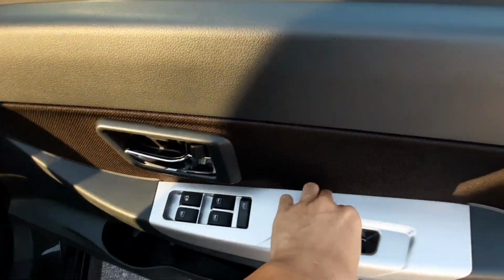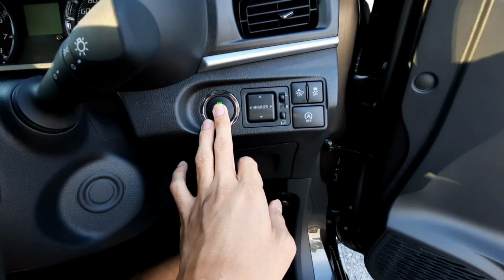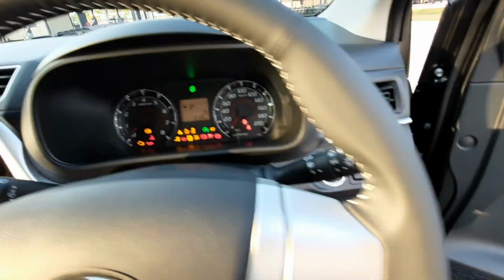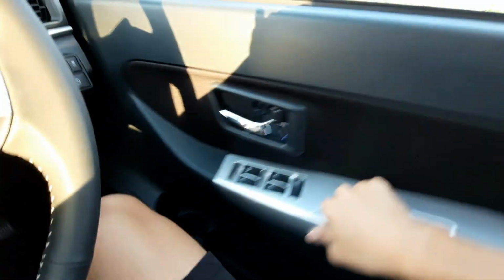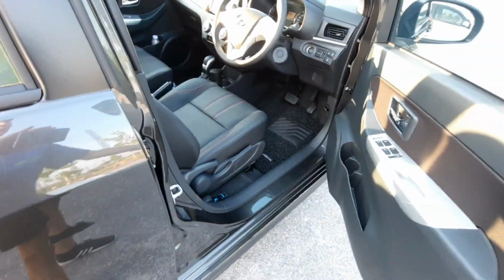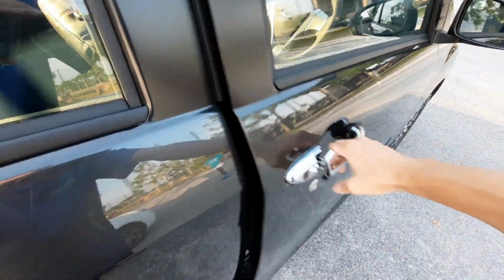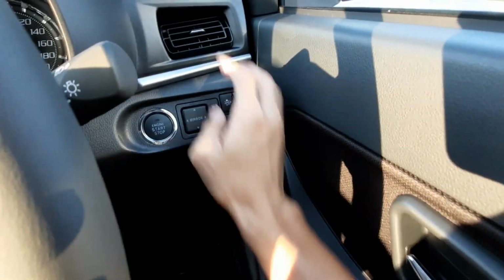So now let's step inside the car. Okay, so to start, put your foot on the brake and hit the start button right here. So here's the startup sound of the Perodua Bezza. One thing you will notice, the door, in my opinion, is a bit light compared to the Proton Saga. And I think it's less solid than the Proton Saga.